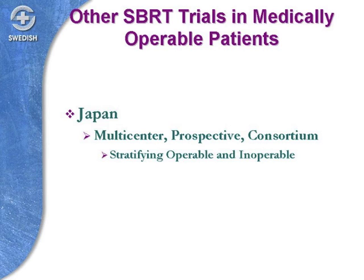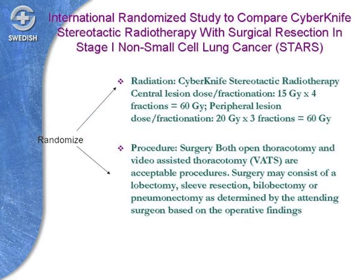This is another trial that's open here, and it's got a very interesting design because classically randomized trials are where you get the best data. One of the challenges with randomized trials is that the patients have to agree to participate in a trial where they don't control the type of treatment that they're going to get. So in this particular case, the randomization for early-stage disease is CyberKnife radiosurgery or an open surgery. If they get randomized to the CyberKnife arm, they end up with either 4 fractions or 3 fractions, depending on where the location is. And if they go to the surgery side, they can either have an open surgery or a VATS lobectomy for their disease.